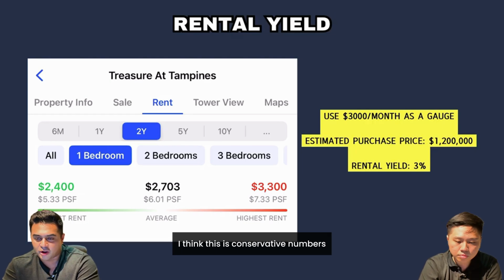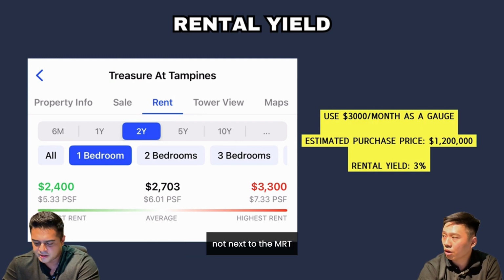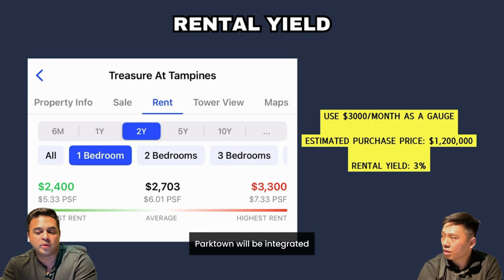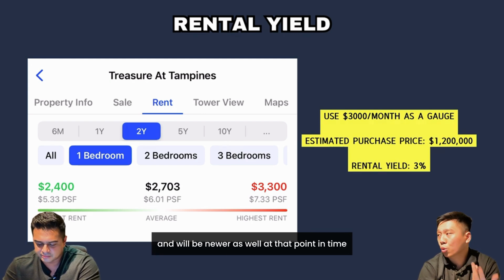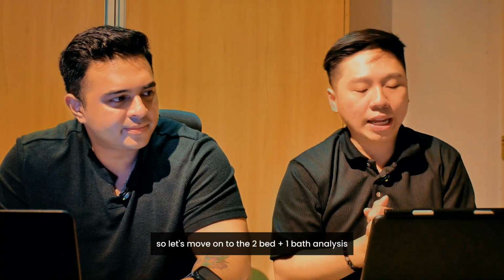Correct. I think these are conservative numbers, not to mention that Treasure is not integrated and not next to the MRT. Yeah, and this project Parktown will be integrated, and will be newer as well at that point in time. Correct. So let's move on to the 2-bed 1-bath analysis.